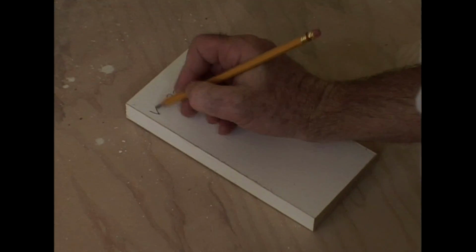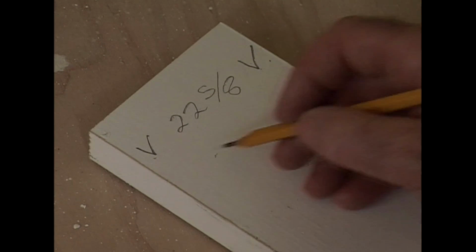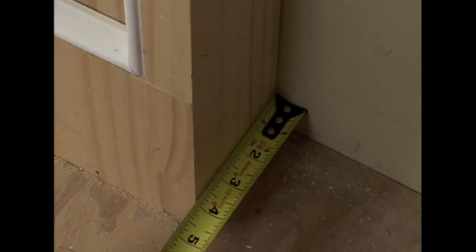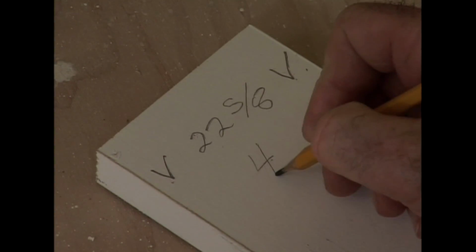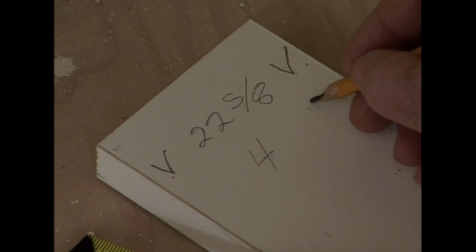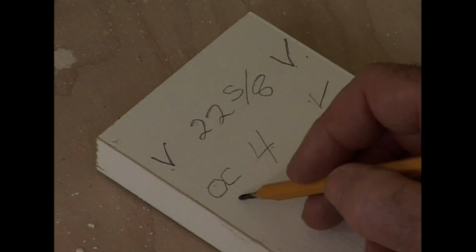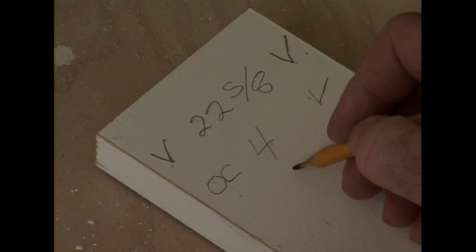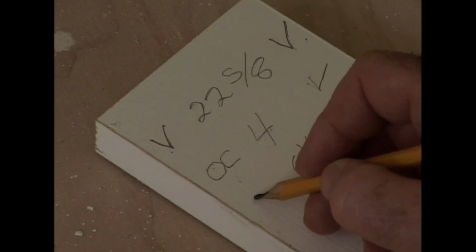Now I'll put a check mark just like that on the left side and another one on the right side too. I use a check mark to note inside corners, and this piece has an inside corner on the left and the right. Now this second piece, let me measure that, measures 4 inches, so I'll write that down. And it has an inside corner on the right, so I'll put a check mark there, and an outside corner on the left, so I'll write OC right there. That's for outside corner. And the third piece measures 6.5 inches, and that's from outside corner to outside corner. So I'll write 6.5 inches on my cut list. And it has an outside corner on the right and an outside corner on the left.